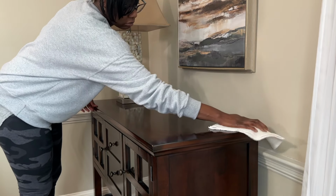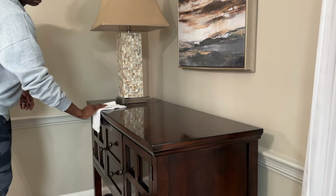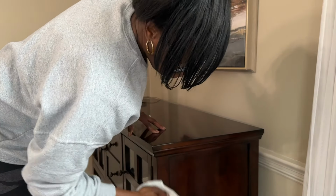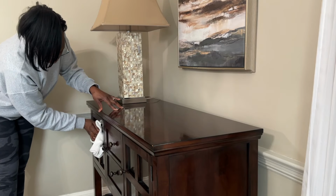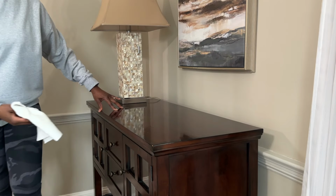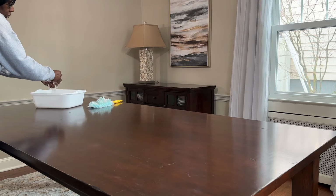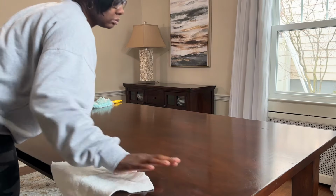So we're just doing light cleaning in the space. I put some warm water with some Murphy's oil, so I'm wiping down my wood surfaces, and then we're going to change out the curtains. I am thinking about purchasing new curtains. I just borrowed the curtains from my bedroom for now so that I can see if I like them, and then I will make the purchase for spring.